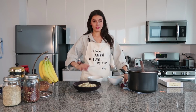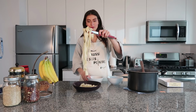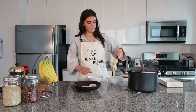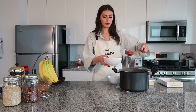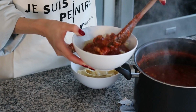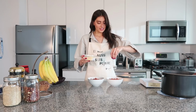Easiest thing to plate almost ever. I'm making a bowl for my videographer as well, the lovely Lewis. And I'm just going to stick some pasta in here, and spoon the bolognese over the top of that. I'm going to add a little bit of grated Parmigiano Reggiano to the top of that.